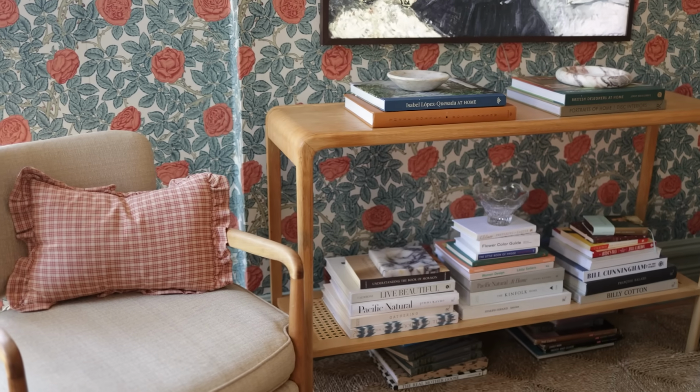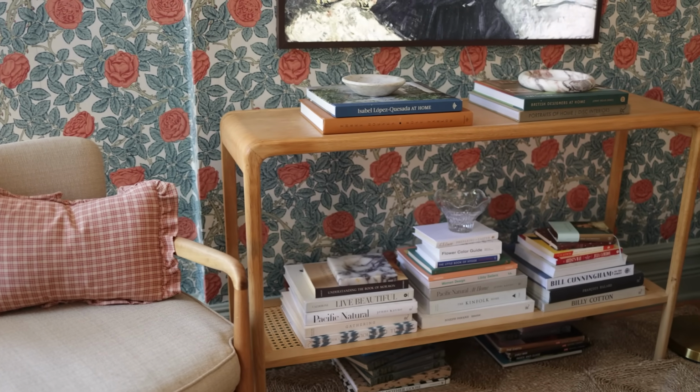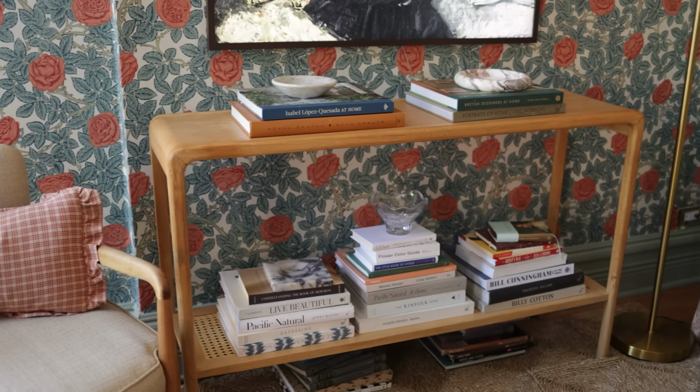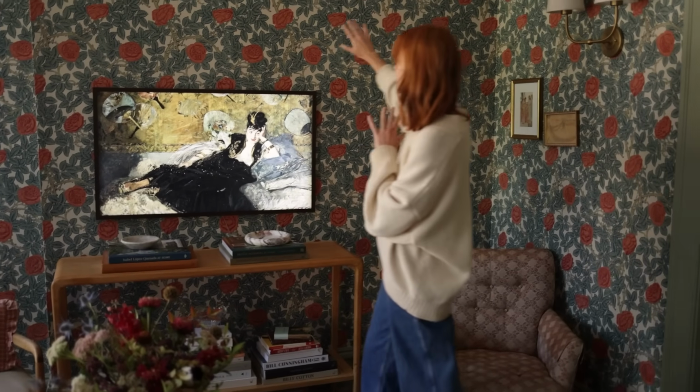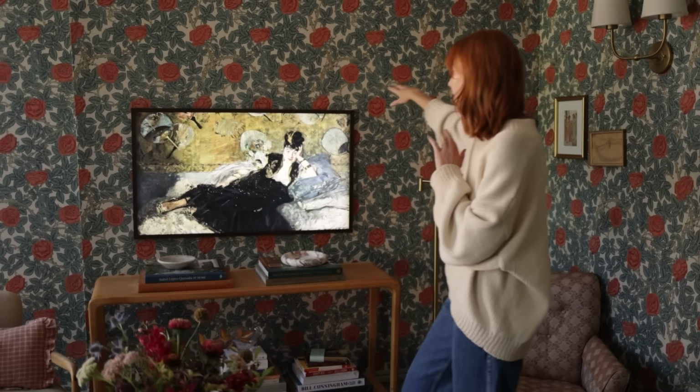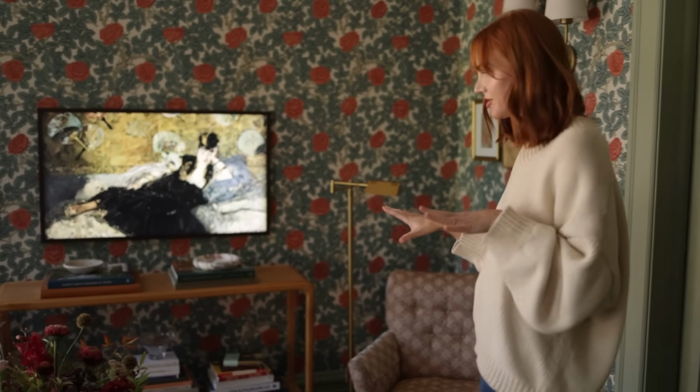This is our TV console. I love that. It's got a mid-century modern shape to it, which I really love, contrasted against this floral wallpaper. Again, it's kind of like mixing my two styles together.